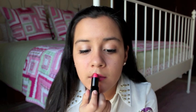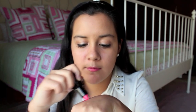So for the lips and cheeks, I'm going to be using another multi-function product. I'm going to be using the same lipstick for both my cheeks and my lips. And this is a Sonia Kashuk Satin Luxe Lipstick in Pink Punch. So first I'm going to be applying this to my lips. Now I'm going to take the same lip color and run it back and forth on the back of my hand. I've warmed up some of the product on the back of my hand. Now I'm going to be using my thumb to run it along the apples of my cheeks.